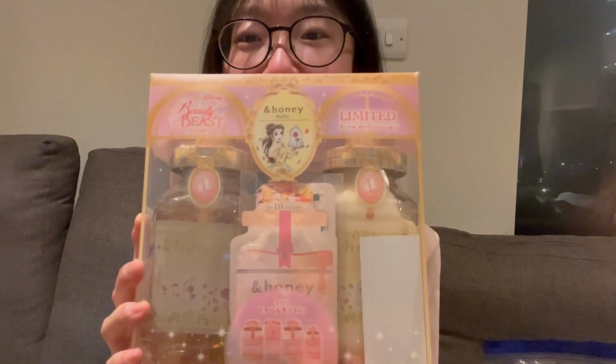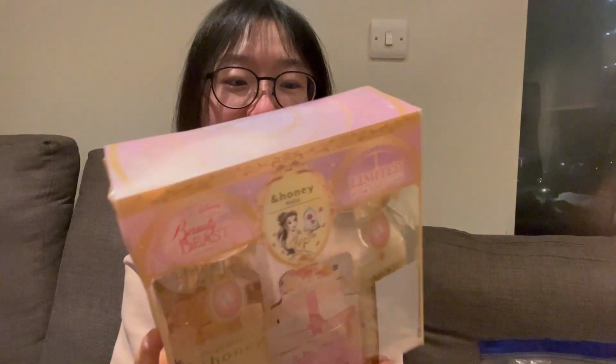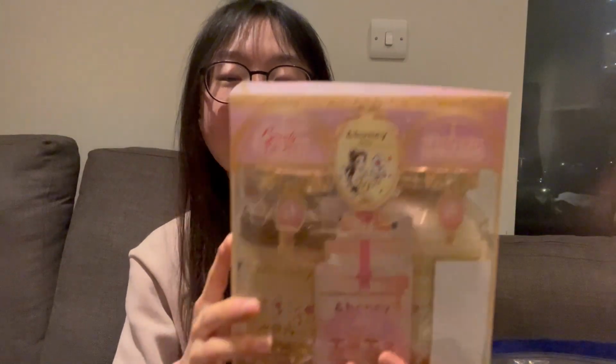On the same topic of shampoos, I need to show you guys this. Look at this box set. It's so pretty. My mom got this for me, and I think she bought this in Hong Kong actually, but it's this and honey one. I love their standard one. I've been using that one, and I think this one is just a special kind of limited edition.